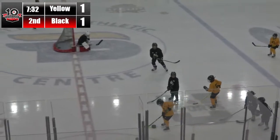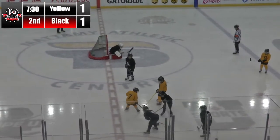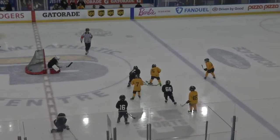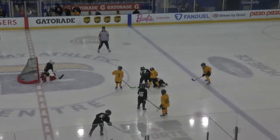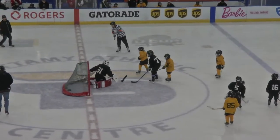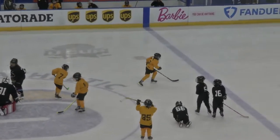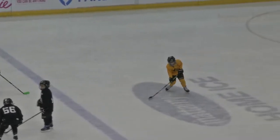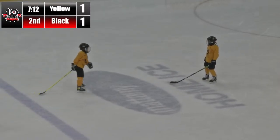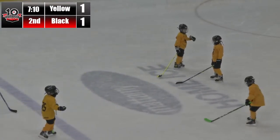And here go Team Yellow once again, as on the puck is Ryan Burke. Burke tries to make the pass over to Sullivan, from his backhand, Sullivan with 2 defenders on him. Nice play there by Owen Sansom. There's the shot, and they score! Sam Rupel! And just like that, Team Yellow now lead this game 2-1.